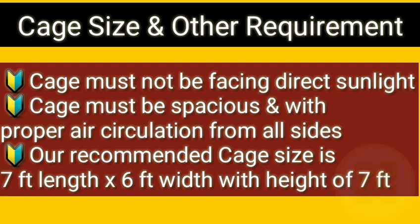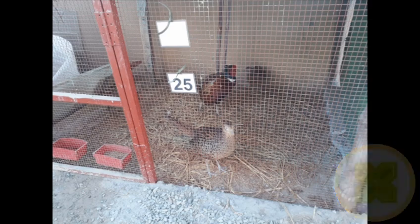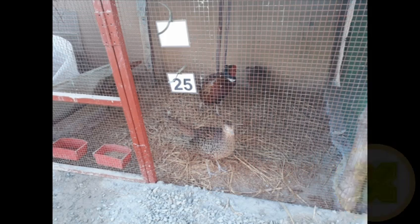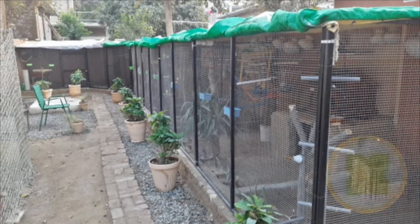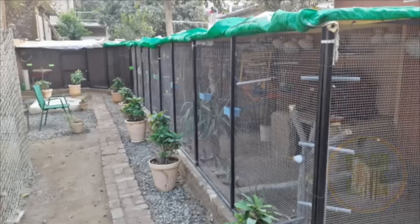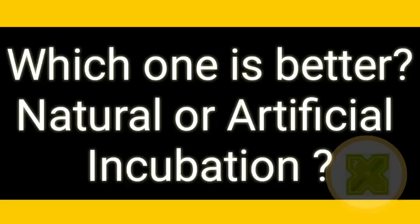And our recommended cage size is 7 feet length, 6 feet width, with height of 7 feet for a trio set. As you can see in this video, on this picture, this cage number 5, here we have kept a pair inside, and this is the recommended length and width as I said earlier. And if you lay one after the other, the overall picture, you can see in this picture that 7 feet length, 6 feet width and 7 feet height would look like this in the lineup.